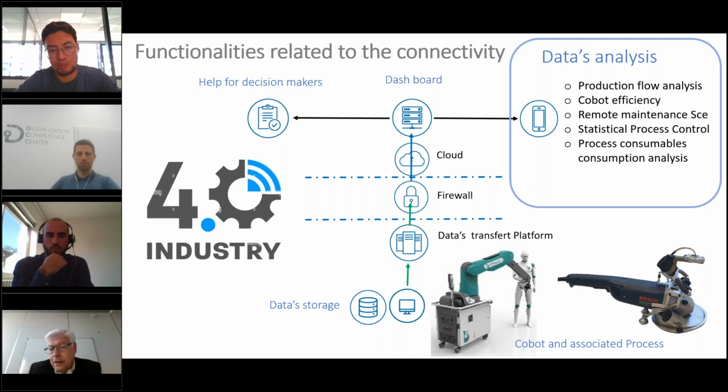also for the process. And due to the fact that Easybot is focused on the finishing process, and we speak about consumables like abrasives and so on, having data concerning the consumption and the result of using the abrasive is quite interesting for the customer, for ourselves, but also for the supplier of the abrasive, like 3M, for example. Now, more and more, you have demand to collect information and transfer it into the MES or ERP system of the company in order to have a dashboard about the use of the cobot and to support decisions with the information collected and treated.